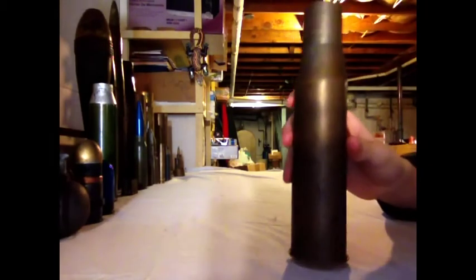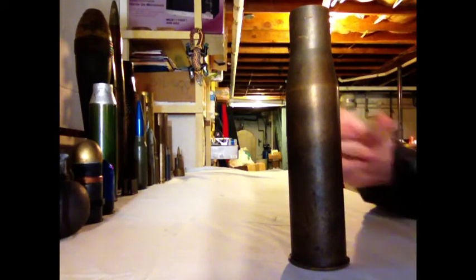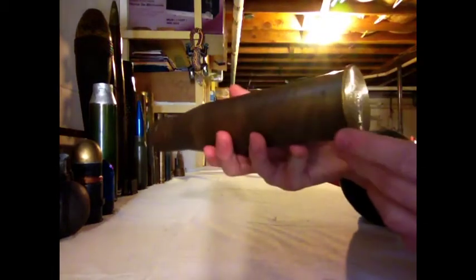Anyways, this shell is dated, let's see, 1942. So this probably, especially since I bought it in France, had a long history behind it. I had wanted one of these for a long time, and I never could find one online, strangely enough, or one that I wanted, like one with the appropriate price online, and I found one finally when I was in France. If you notice, like I said before, it's a rimmed cartridge, and it does have crimps on it.